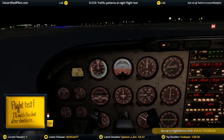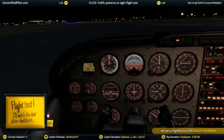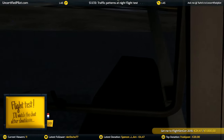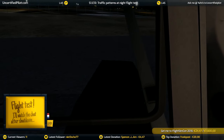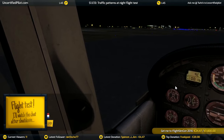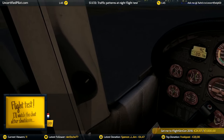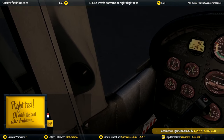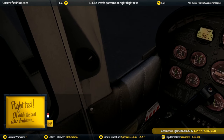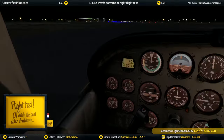Let me check the checklist. Before takeoff, yeah, cabin doors, yeah, right. The windows closed. Seatbelts are set, elevator trim was set, flaps we don't need, mixture, prop, transponder, takeoff briefing already did, navigation lock we don't need, clock we don't need too. Takeoff roll, yeah, landing lights, strobe lights on, heading indicator, crosswind, yeah, okay, cool, we're ready.